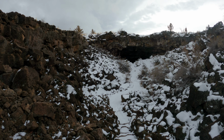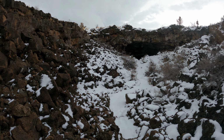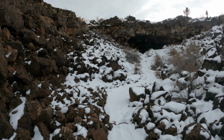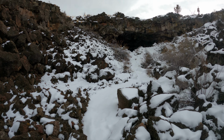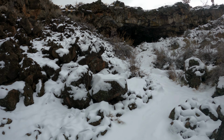So see, there's a little bit of snow here. It's above freezing, but not much. I think it's like 40 degrees Fahrenheit or something like that. So it's a little bit cool. It's a little bit windy up there at ground level too. Obviously down here, there's not a lot of airflow.